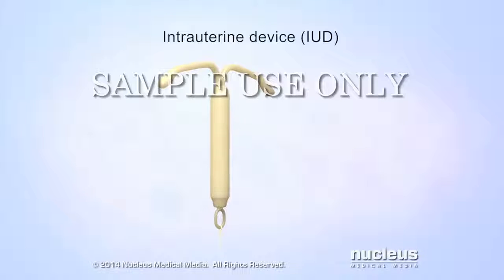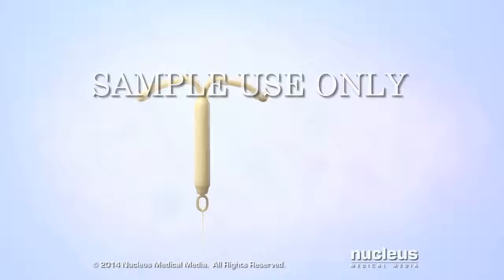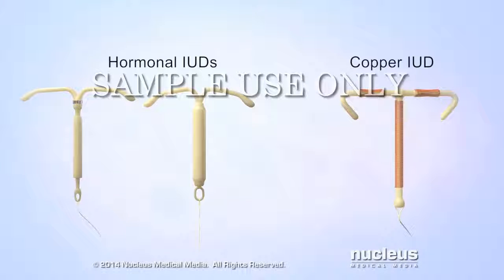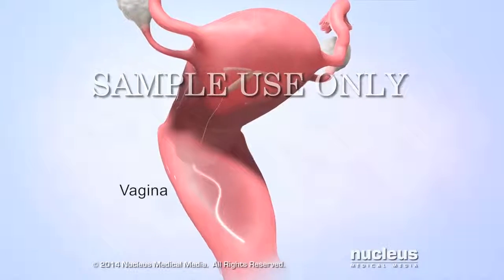An intrauterine device, or IUD, is a birth control method consisting of a soft, flexible T-shaped device with a thin string on the end. There are two types of intrauterine devices: hormonal IUDs and a copper IUD. To prevent pregnancy, a doctor places an IUD inside a woman's uterus with the string hanging down inside her vagina.